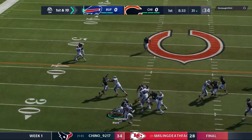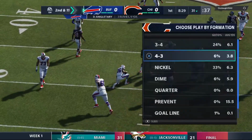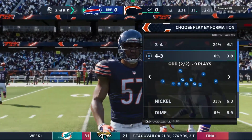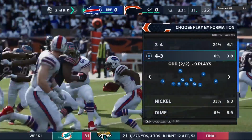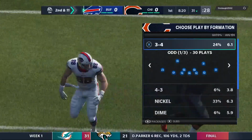They'll run on first down with Singletary. And he is going to be stopped cold behind the line of scrimmage. Officially, it's a 1-yard loss. That's going to bring up 2nd and 11. Brings up 2nd and 11 at the 31-yard line.